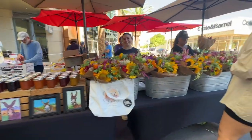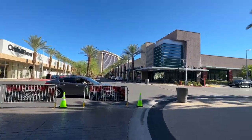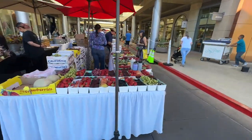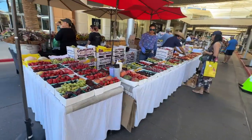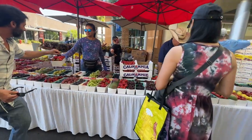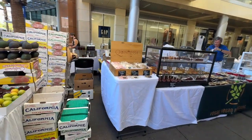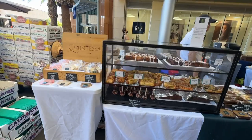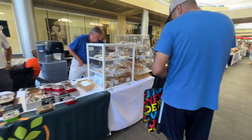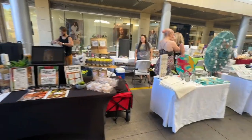Jams. Ooh, look at the pretty flowers. My two favorite places, Crate and Barrel and West Elm. Ooh, look at those strawberries. Yeah, wow, fresh. Yeah. Everything. Ooh, figs. Hello, nice sample. Ooh. Try one. Ooh, cinnamon coffee cake. I'm gonna have to have that. Hi. Oh, nice.